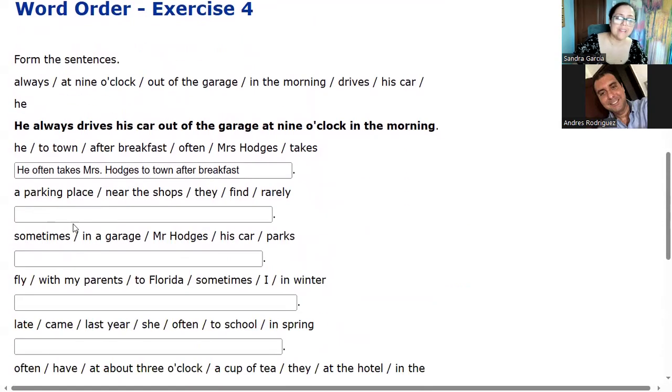Doesn't work, but it's okay. He often takes Mrs. Hodges to town after breakfast. Okay, next. They rarely find a parking place near the shops. Very good. They rarely find a parking place near the shops. Okay, next.